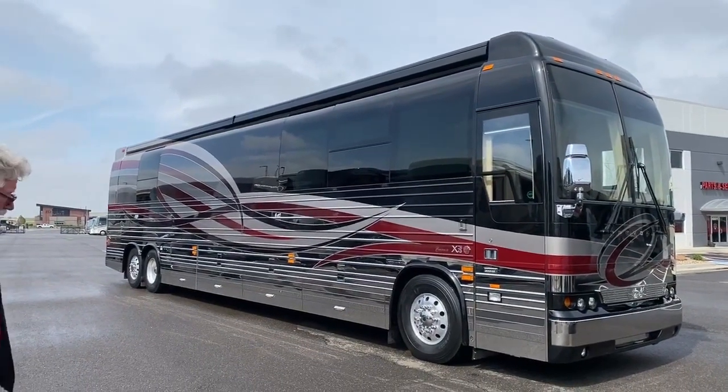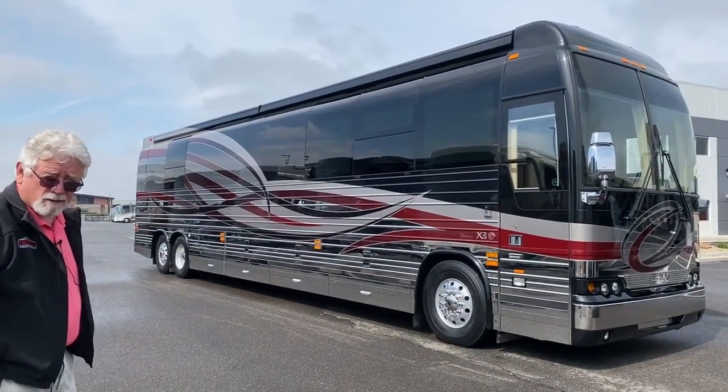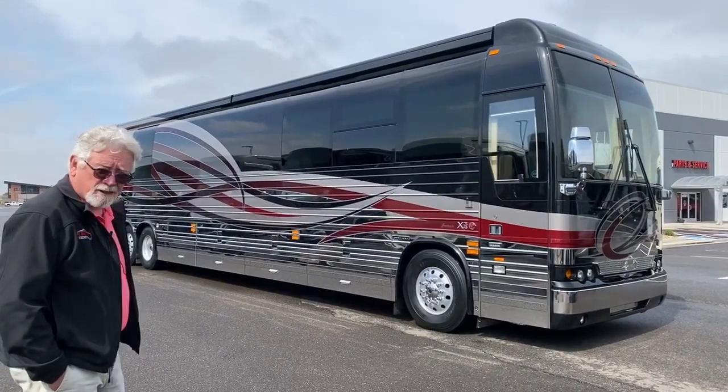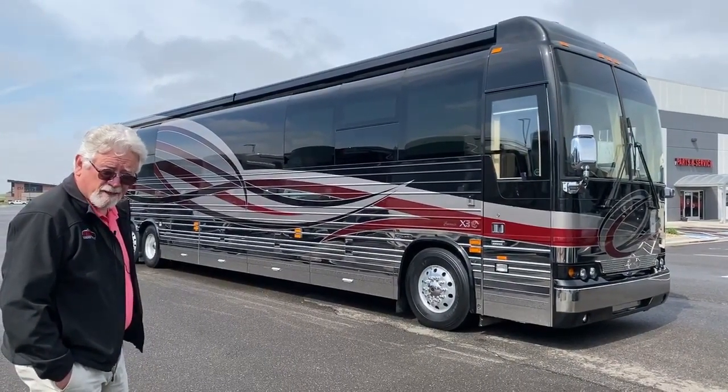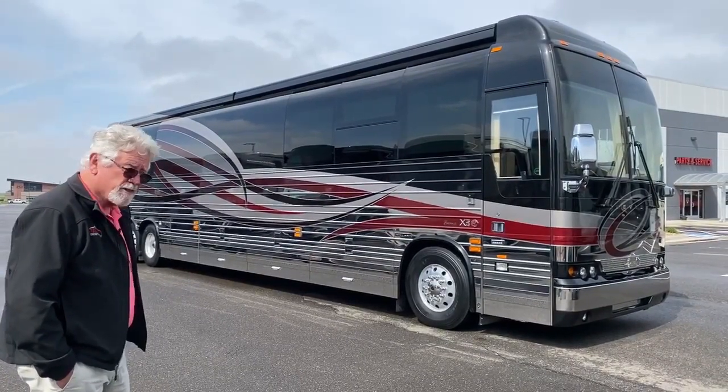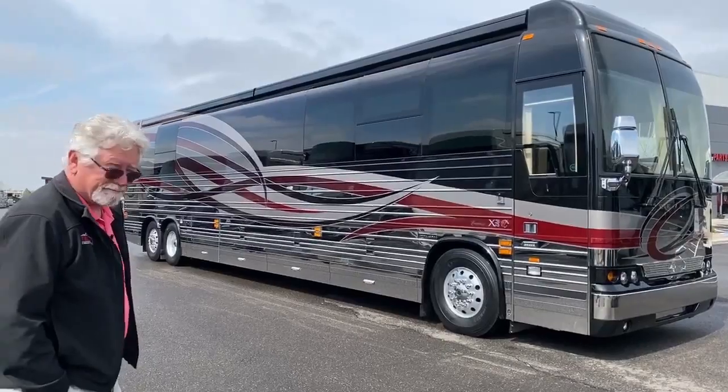X3-45. Prevost builds two shells, of course. They build the H and the X. This is the first generation X3-45 that they built, and this is the 2017. So let's have a look around the outside.